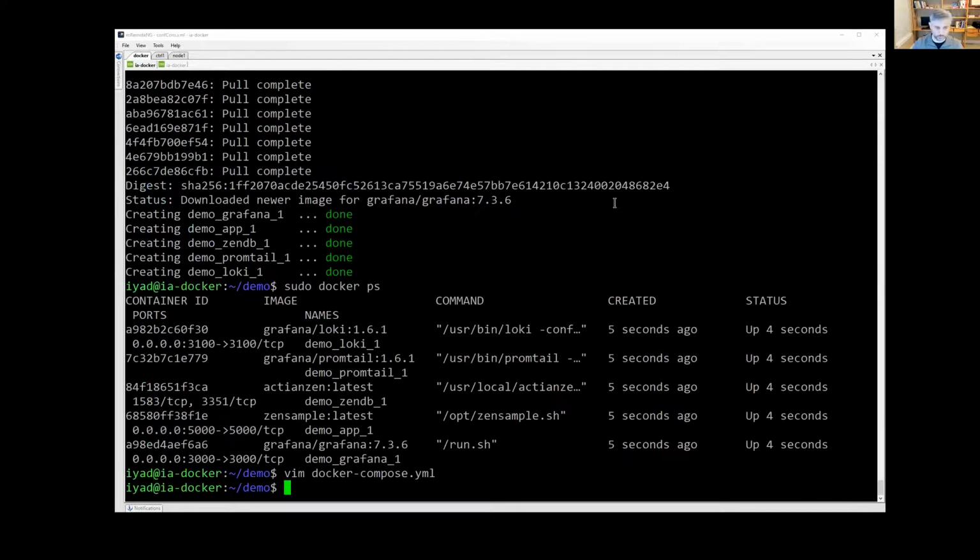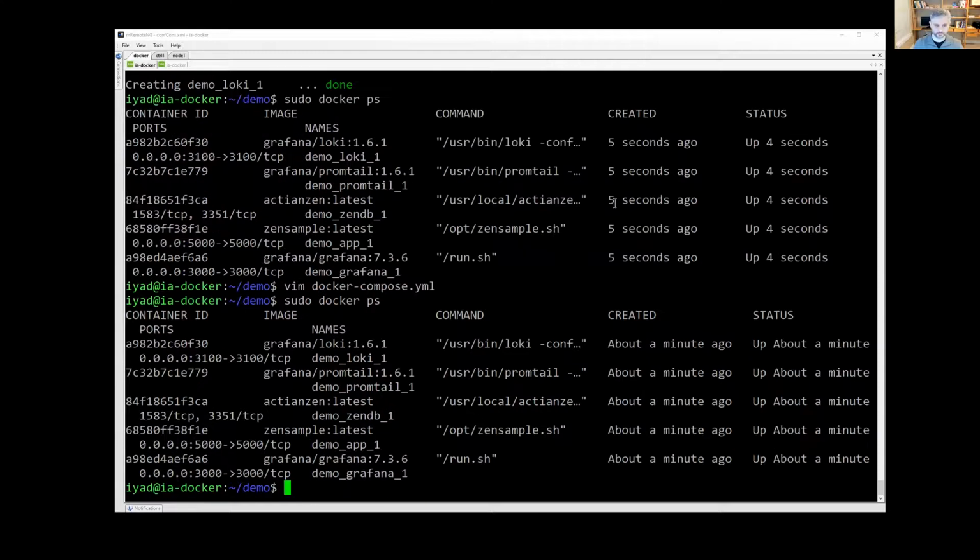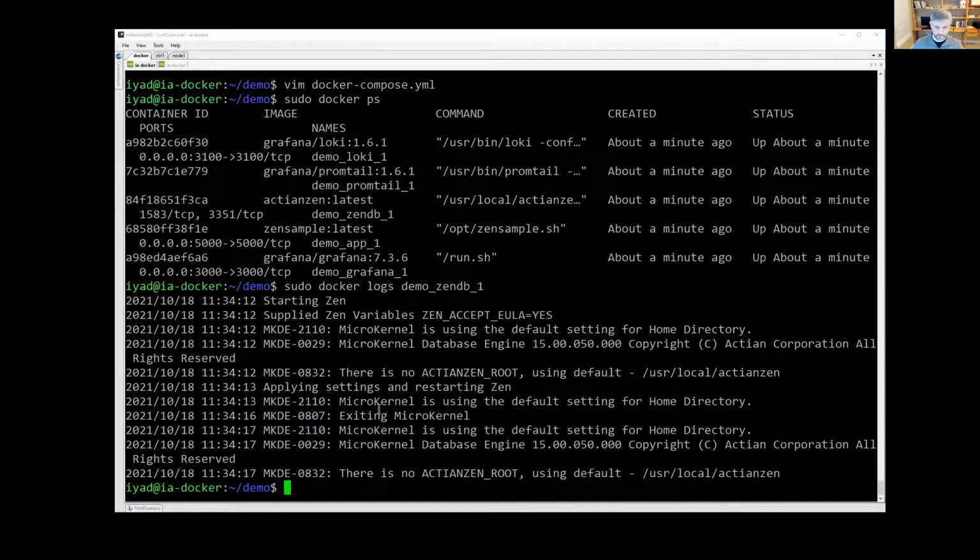And speaking of logs, we can look at the logs of the Zen container directly here. Docker logs. This is the name of the Zen container that was deployed. And you'll see they'll pop up right here.